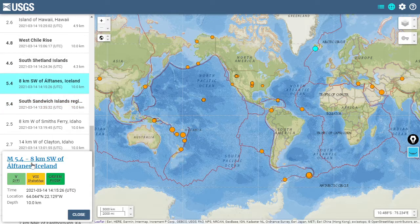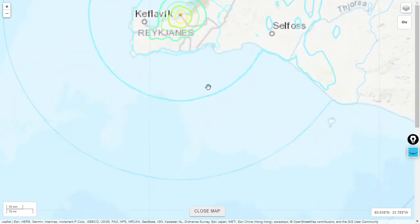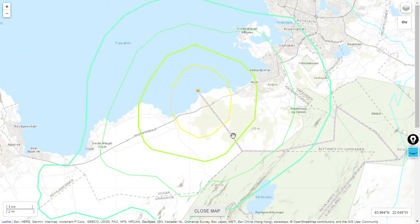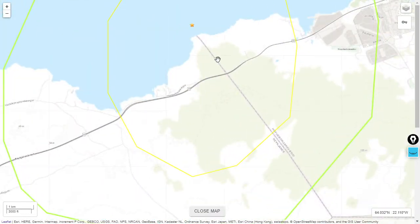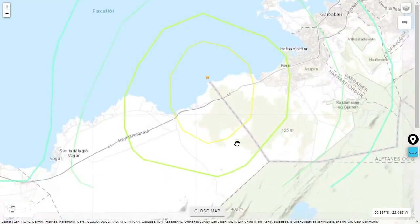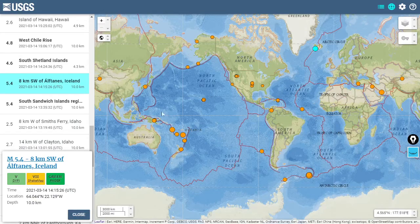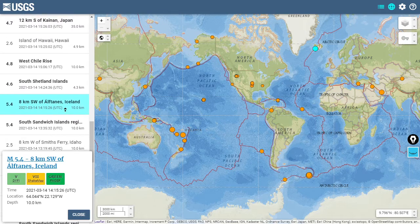And here's that 5.4 that we watched footage of. And there's a location of it, most likely felt at Reykjavik. Just out to sea was that 5.4 magnitude quake. Say it aloud, folks. Fagradalsfjall. Fagradalsfjall. You can do it.